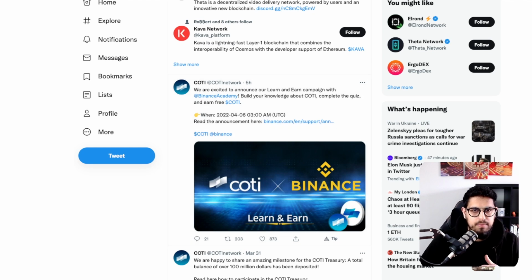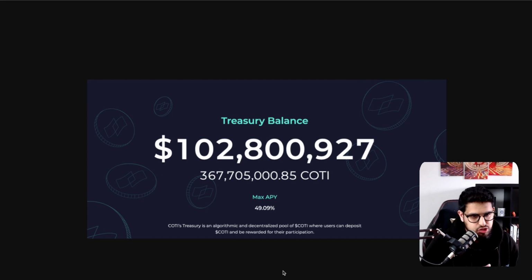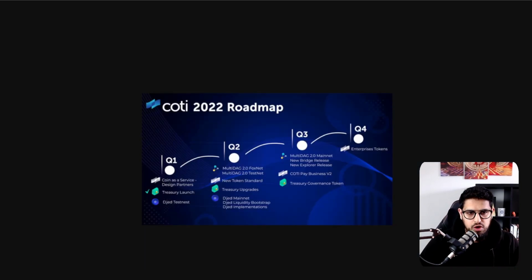That is nice. But more importantly, what we need to look at is this: 100 million in treasury balance, growing really nicely, and you can get a max APY on the COTI network of 49%. That's no mean feat whatsoever. The treasury is real. It's not just an idea anymore, and people are actually staking and can earn on COTI.